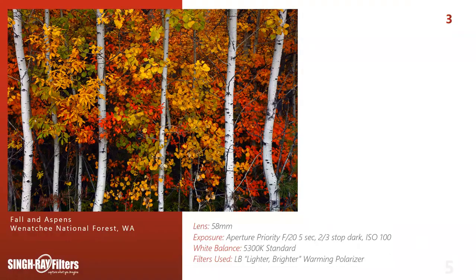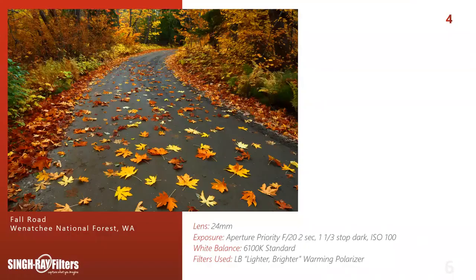All right, on to our next slide here. Nice fall road there. This is a great example of where I would focus. Right in the middle of the screen, you can see a browner leaf there. And if you go about 10 or 15% into that photo, right in the center, you're going to see another mostly brown leaf. That's actually my focus point in this image.